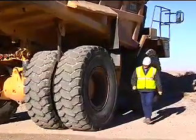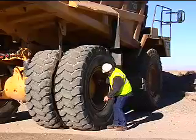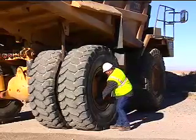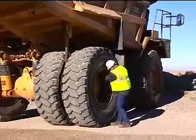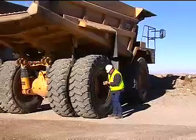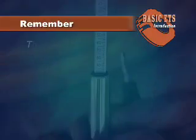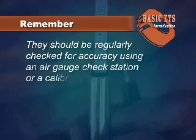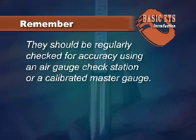Inflation pressure is a lot like a person's blood pressure. If it's too low or too high, humans are in danger. The same principles apply for OTR tires. The important thing to remember is that even new pressure gauges can be out of spec, so they should be regularly checked for accuracy using an air gauge check station or a calibrated master gauge.